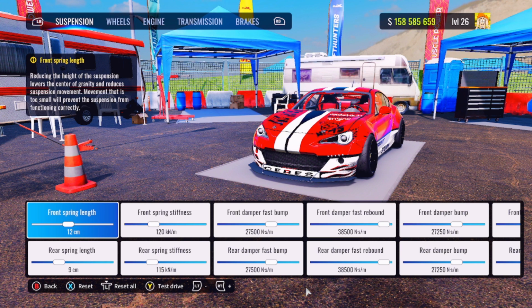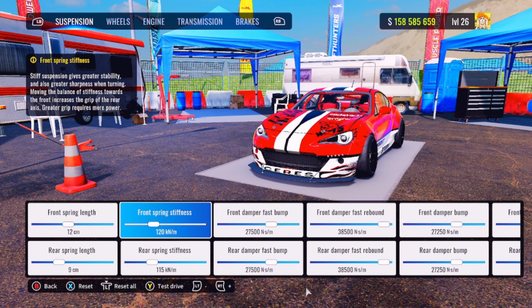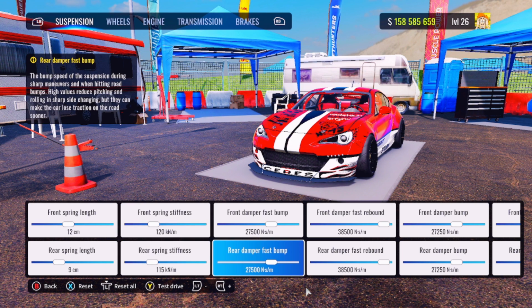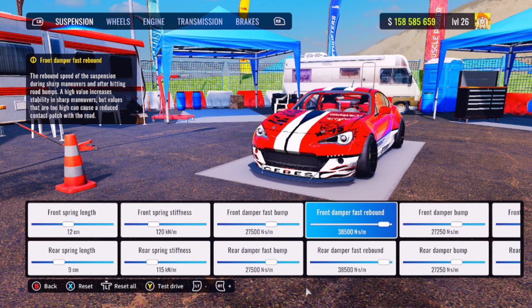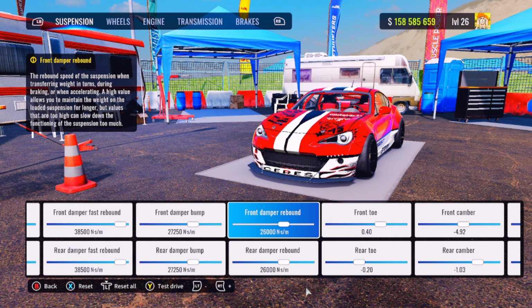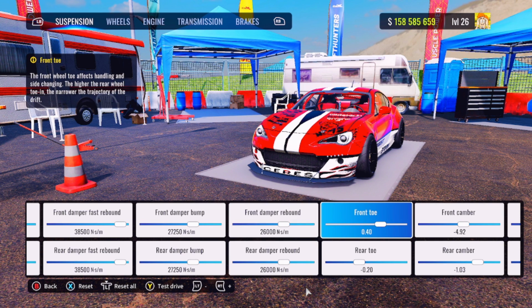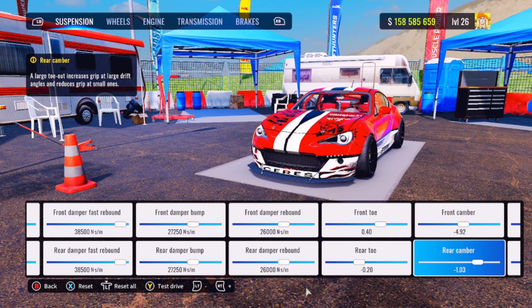Okay, so for your suspension, your front spring length is going to be 12, rear spring length 9, front spring stiffness 120, rear spring stiffness 115, front and rear damper fast bump at 27,500, front and rear damper fast rebound at 38,500, front and rear damper bump at 27,250, front and rear damper rebound at 26,000. Front toe 0.40, rear toe negative 0.20.